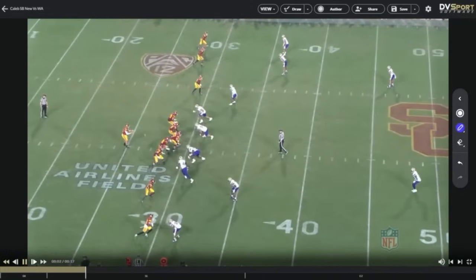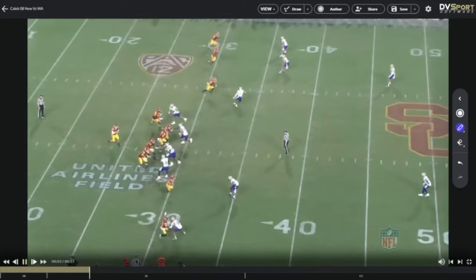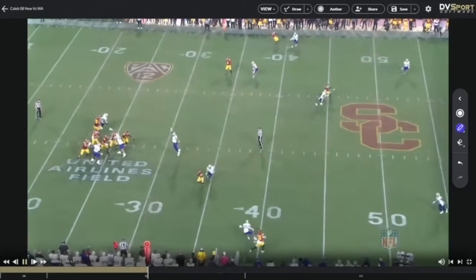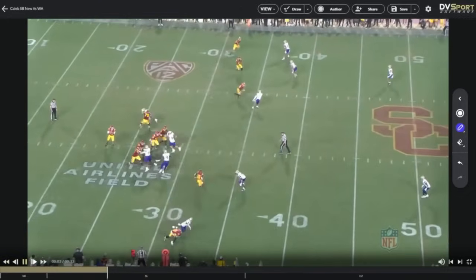Okay, so now we're going to change this up and get fancy here. We're going to run a go, and instead of a choice, we're going to run a pivot. So now, once again, we're just dropping back and going, do I have the pivot here? Boom, nice ball, good accurate throw, all good. But you see not a lot helping him out right here.